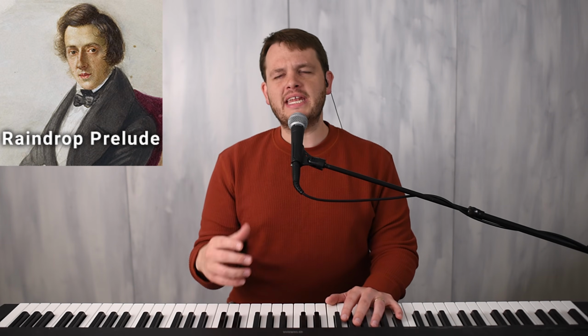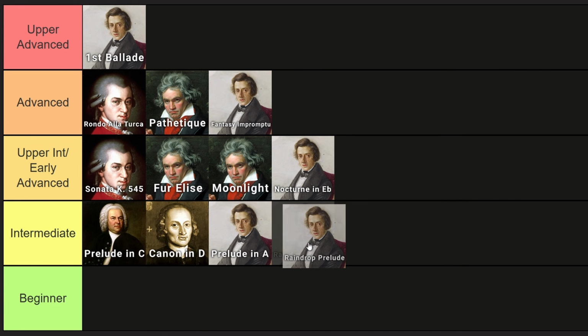Let's put this one in intermediate. This would be like on the line. It's not quite early advanced. It's definitely not early advanced. And it's not that difficult to play. It's fairly easy relative to advanced music. So I'm definitely not going to put it in late intermediate, I guess. So this one's probably more intermediate.